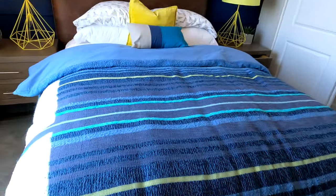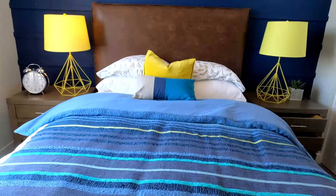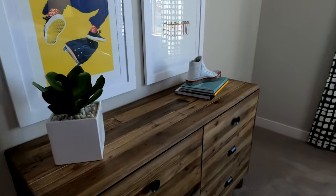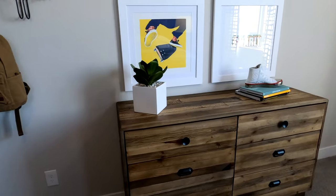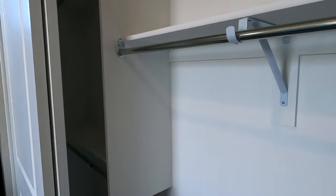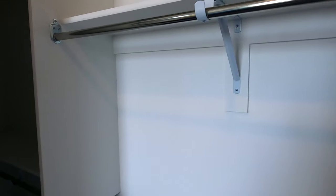I would say this is a full size bed with two nightstands. So good space. And you also have space here where your TV would go, very nice. Said nice size closet. It has shelving and areas to hang things up.